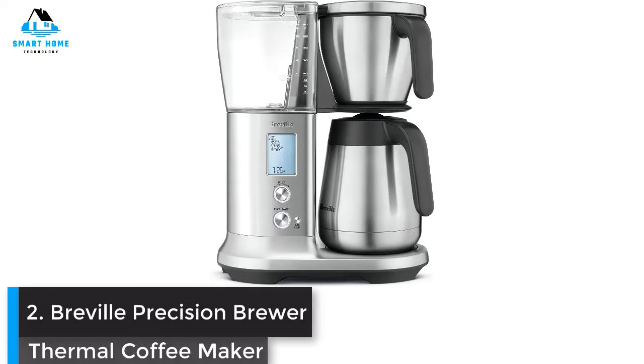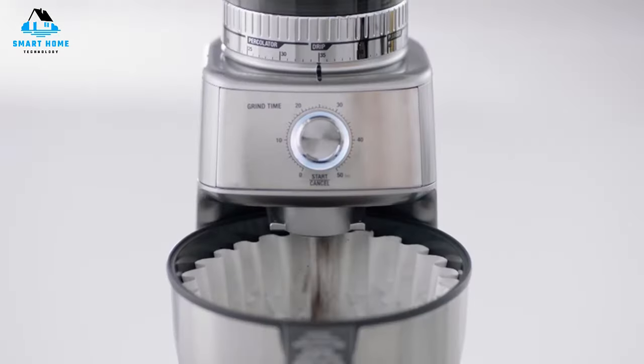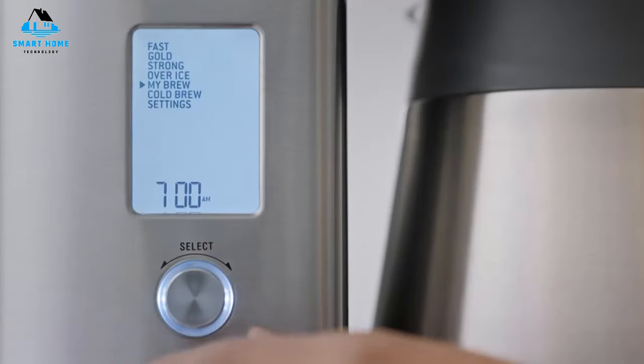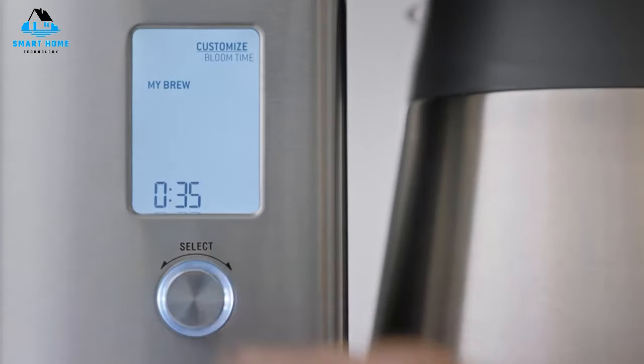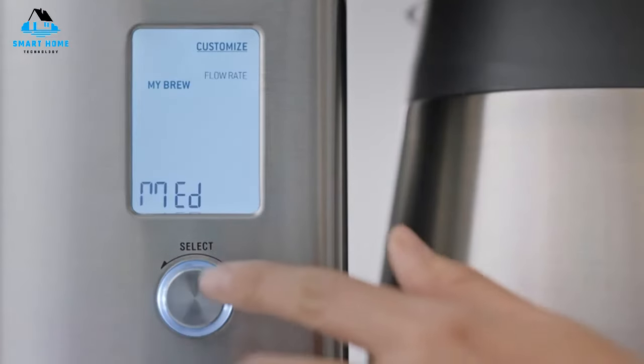Number 2. Breville Precision Brewer Thermal Coffee Maker. The best coffee maker with tons of programming options. True coffee lovers who want to experiment with their coffee will have their routines transformed with Breville's Precision Thermal Brewer. The coffee maker has 6 preset brewing modes, including strong, gold, which meets SCA requirements for a golden cup standard, fast, over ice, and cold brew.